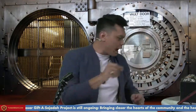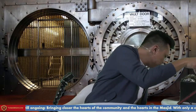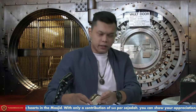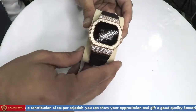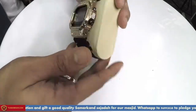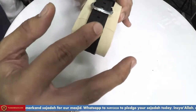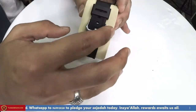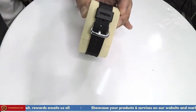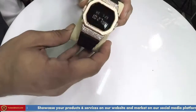The next one that I want to show you is the Baby G Cubic Zirconia. This is the ladies' one. Can I have the camera, please? This is the ladies' one. Look at how beautiful this is with a black rubber strap and a silver buckle. Yes, that's the word that I was looking for just now. It's the buckle.